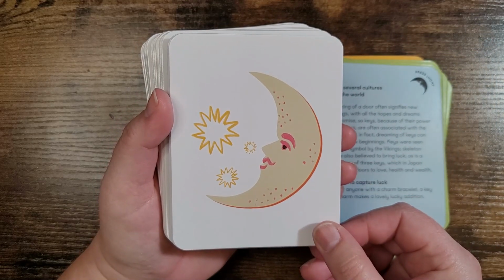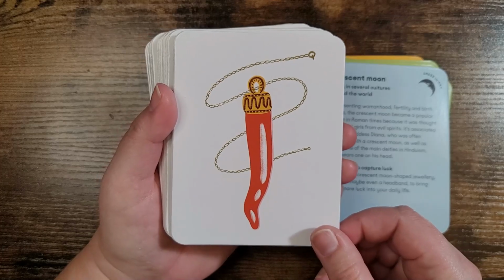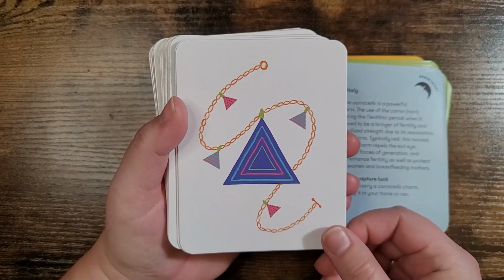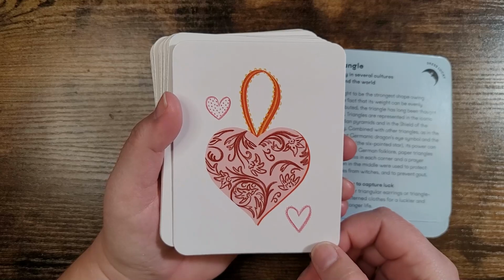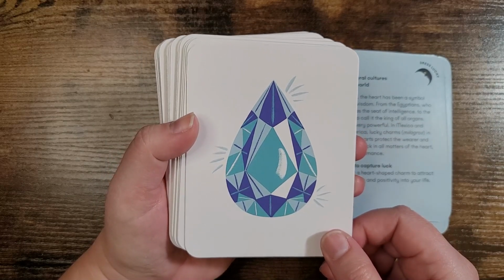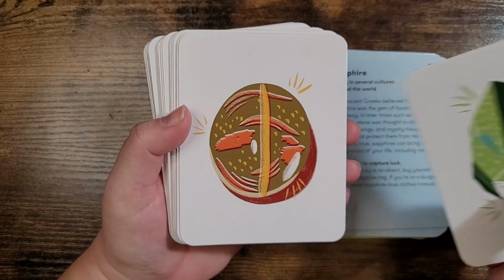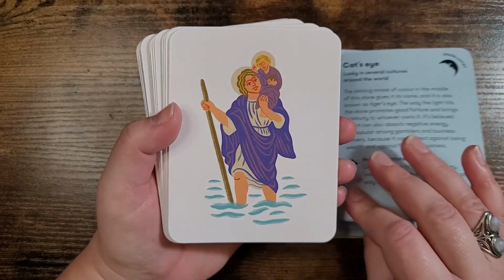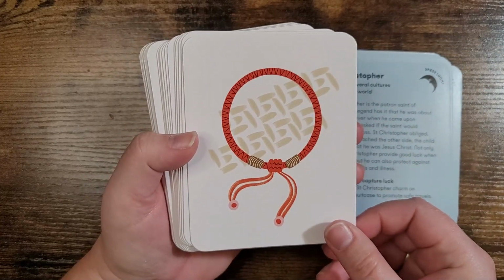So we're in the dress lucky. Triangle, that's interesting. I didn't know that that was a lucky thing. The art is really fun. Cat's eye. St. Christopher, okay.